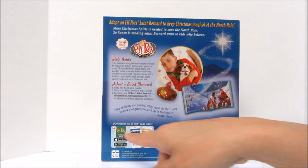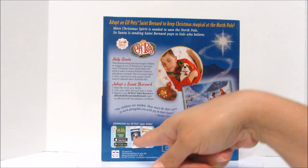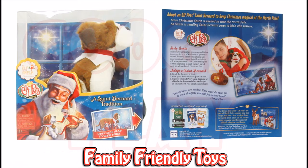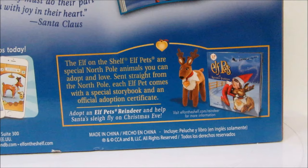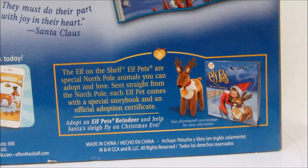And you can download the Elf on the Shelf Elf Pets apps today. Yeah, we had this one before, and now we're looking at this one. It's available on the App Store and Google Play. So down here it says, the Elf on the Shelf elf pets are special North Pole animals you can adopt and love. Sent straight from the North Pole, each elf pet comes with a special storybook and an official adoption certificate. Adopt an elf pet reindeer and help Santa's sleigh fly on Christmas Eve. That's Snowy that we have from before.